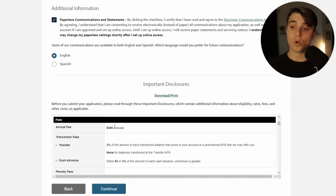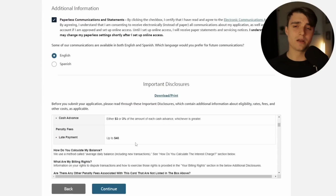The annual fee is obviously important, but we covered how it's going to be super easy to get that back every year. And considering I'm never planning on paying off my card late, I also don't really care about these penalty fees at all, so we're going to go ahead and ignore that as well.